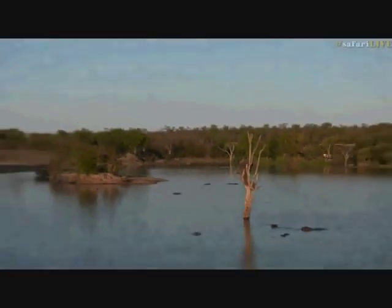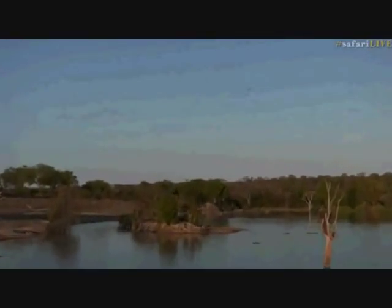Oh, there goes an eagle. Look, it looks like a Wahlberg's eagle that's flying off, and that's why the grey go-away birds started alarm calling. I was actually looking just to see if there was maybe something like a leopard walking around behind me, but there goes a Wahlberg's eagle that's flying over, and it's causing all the other birds to alarm call. And look at how beautiful that eagle is in the light.